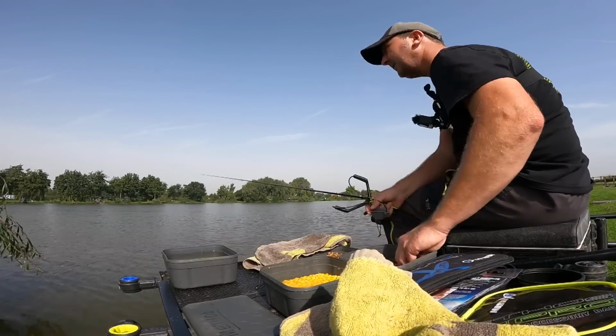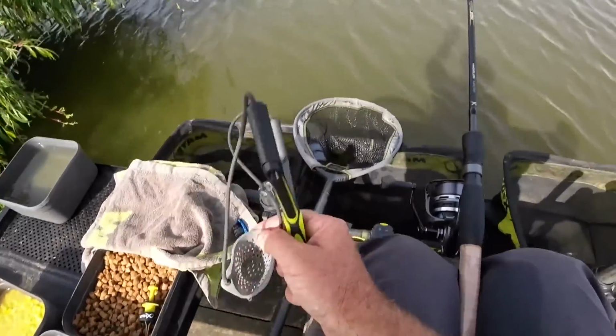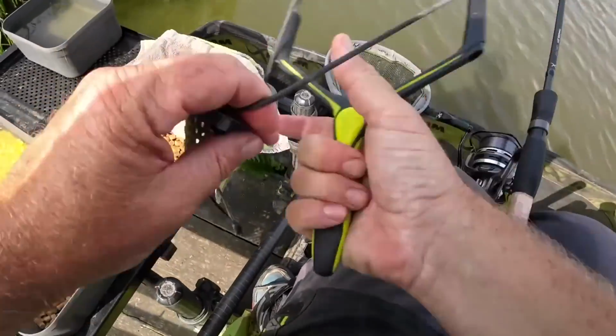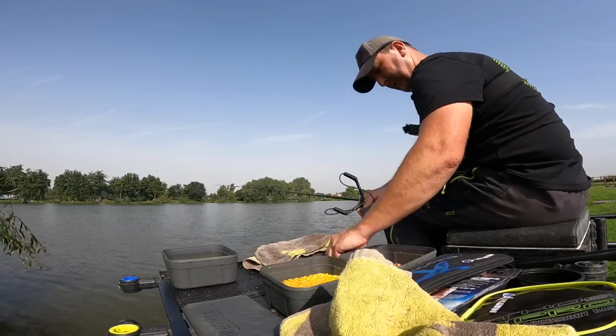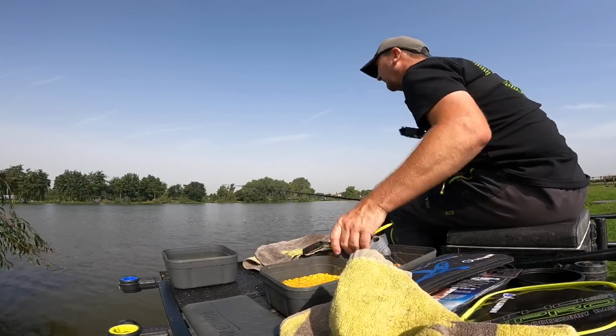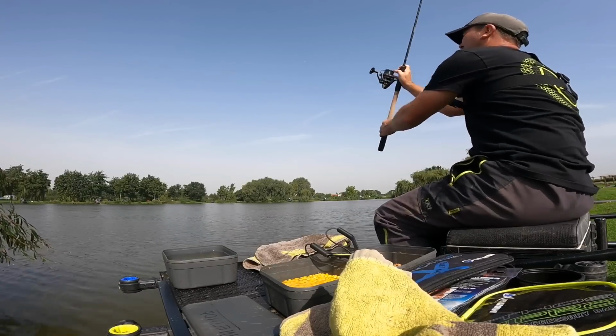Right, so let's repeat. We'll feed that line first. 6 metre line, bit of corn. Right then, let's repeat it. So 1, 2, 3. Just do the same again. Just try and drop this just at the back of it.